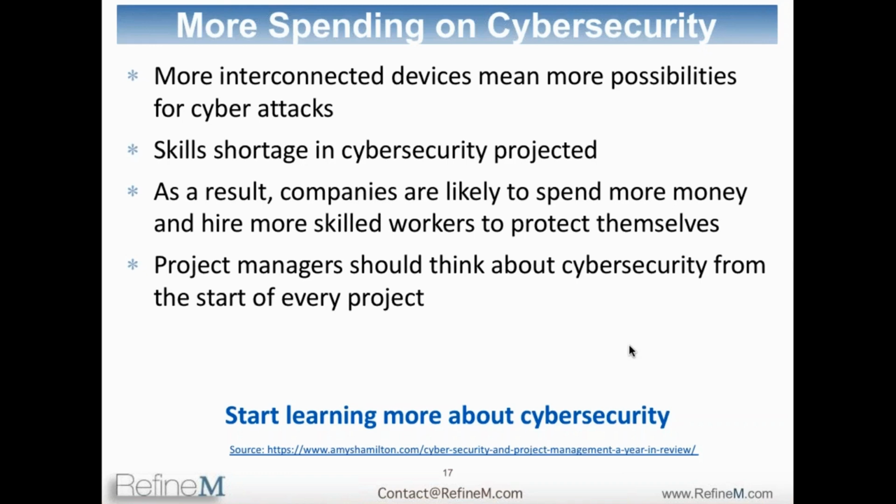They may not be a cybersecurity expert, and project managers are not expected to be experts in the domain area anyway. But it's good to have some knowledge, so you can talk intelligently. So that is the kind of knowledge needed, and if you have that, that will be great. Your demand goes up.